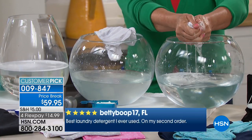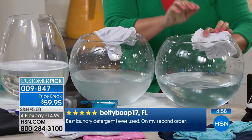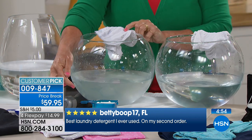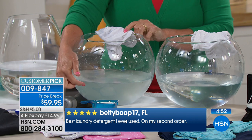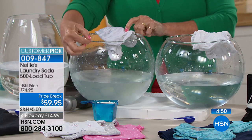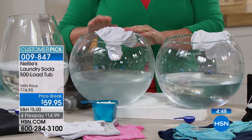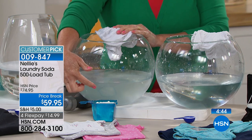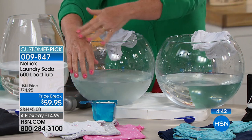You can clearly see the difference. And the difference is that Nellie's completely rinses out, which means you're not going to get this residue on your sheets, on your towels, on your underwear, on your school uniforms, on the kids' soccer uniforms. And more importantly, on your skin. On your skin, because if it's in your clothes, your sheets, your towels, it's on your body.